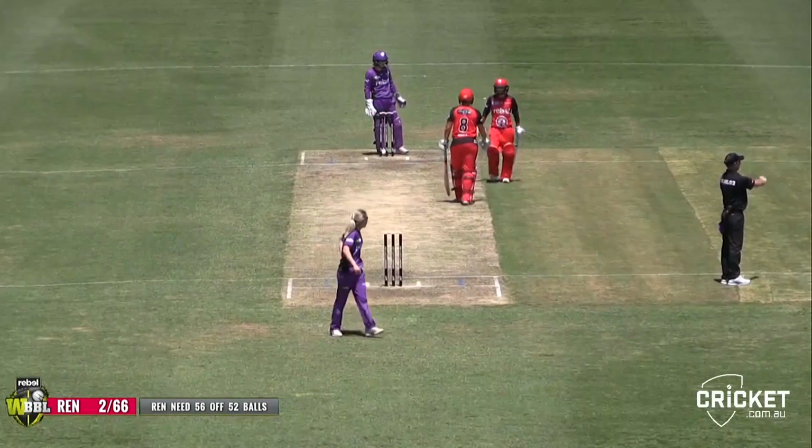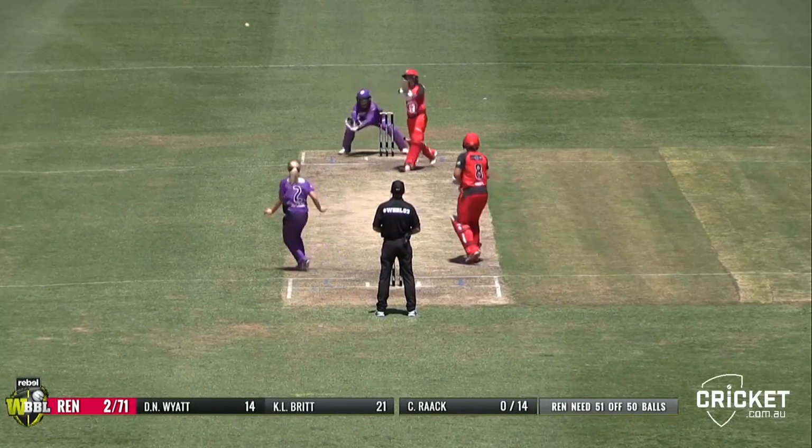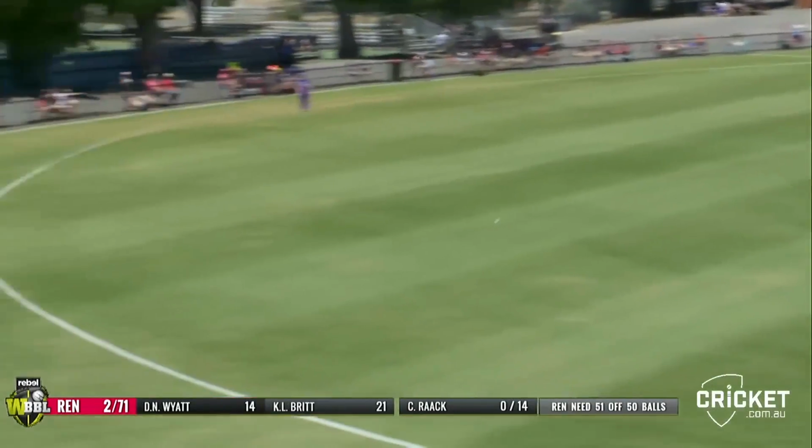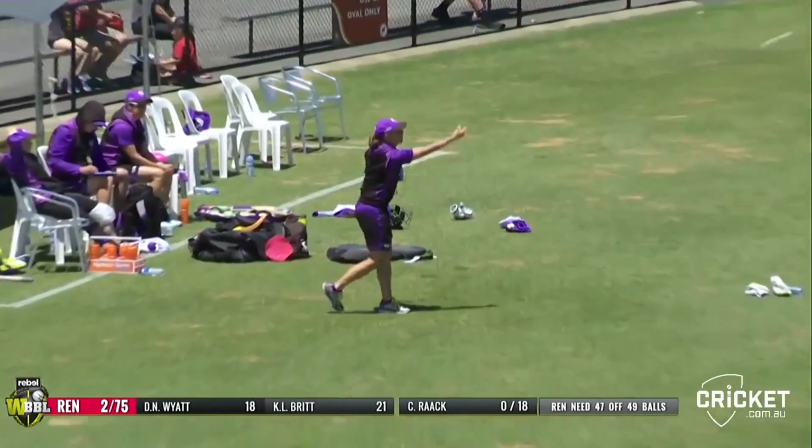Just waited for it. There's no one behind square. Occasion. And there's a full toss above waist high and swatted away for 4. That's the worst ball she's bowled. It's a no ball.